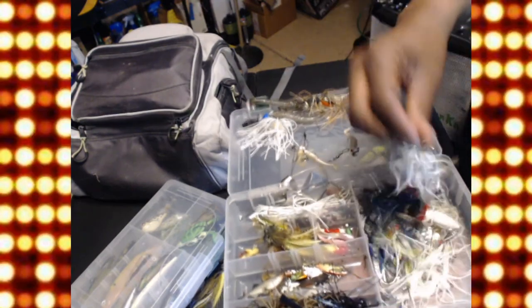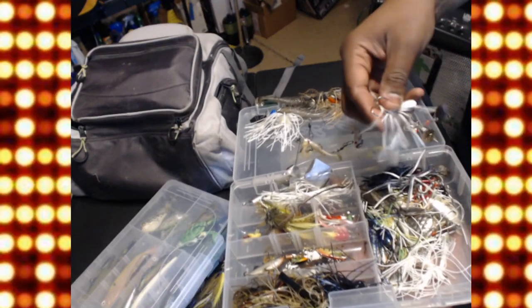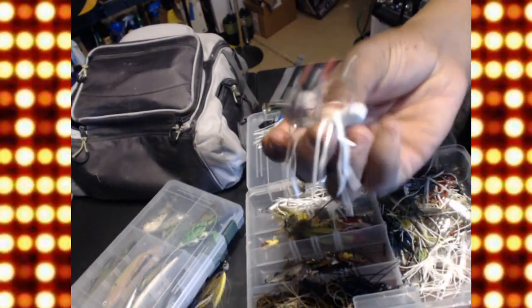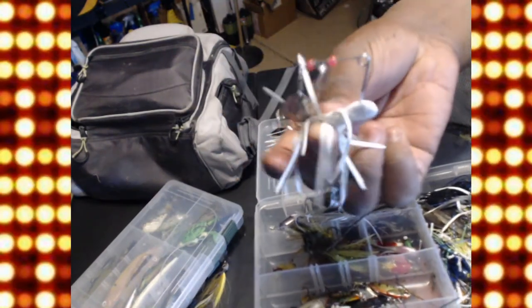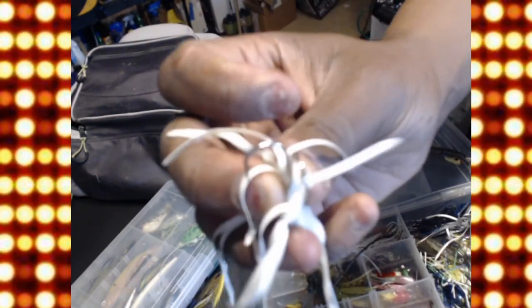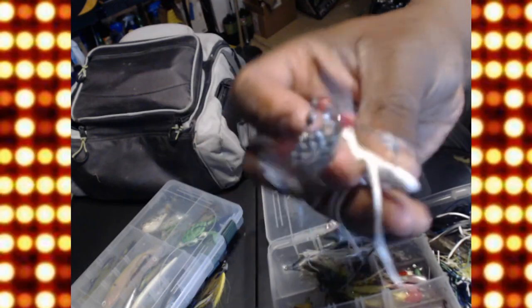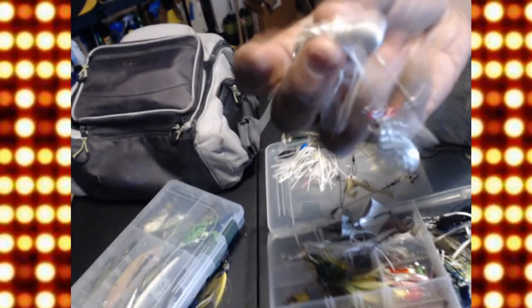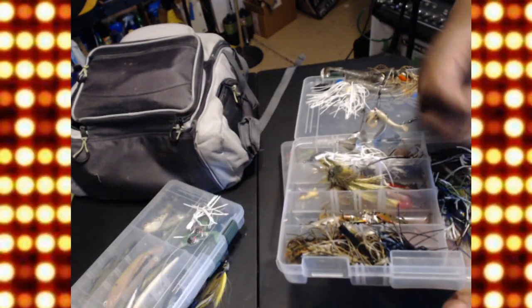Let's see here. I'm going to show you all something. Unless you're in the South, you don't really see them out here in the West. This is called an H&H spinner. Oh my goodness, they are really good in the South. They have that double hook on here. They're not weedless like a regular spinnerbait with the inline hook. These H&H spinners, man, they are killers. Let's see how many H&H I have in here. I probably don't have much in California.